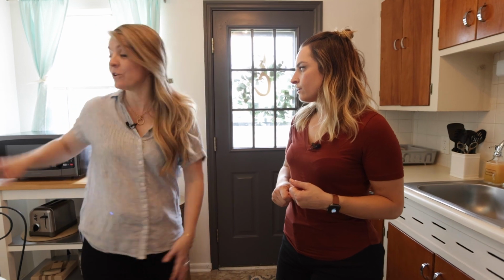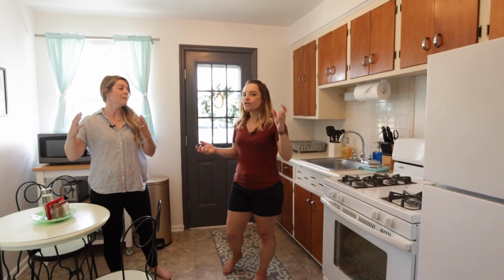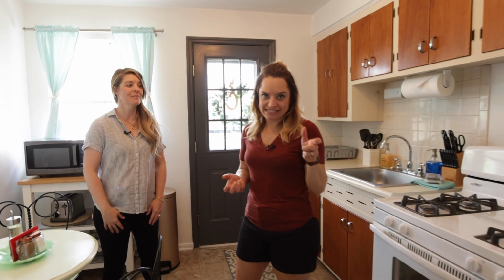We have, obviously, coffee and the microwave, but as you can see, it's small in here. They're not going to be cooking a full meal and having everybody sit down. But we don't assume that they know that and see that. So in our listing description, we say, this is not a fully stocked kitchen. This is a great kitchen space if you want to reheat a meal or heat up some soup. It's a kitchen that'll get you by.